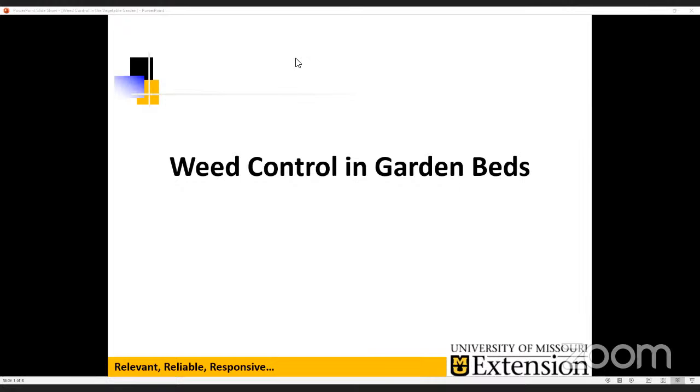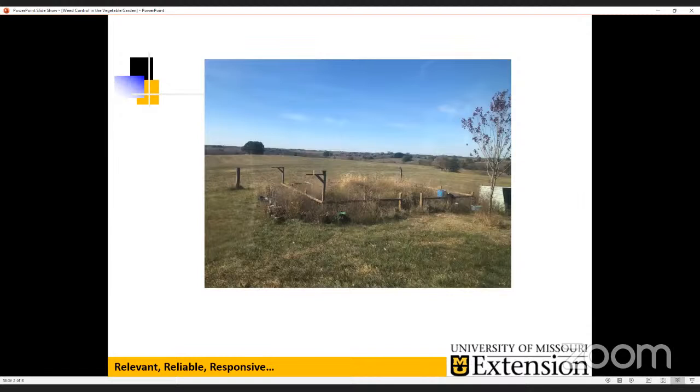So this is a picture that came in. I think it goes with the question about keeping weeds under control. Whenever I see a picture of a vegetable garden or a flower garden or a garden bed that looks like this, I know how quickly the weeds can get out of control, and it can be very, very frustrating.